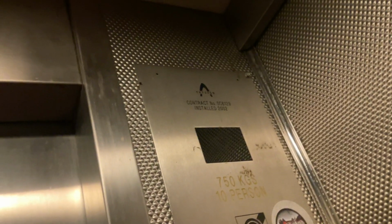God knows what type of lift this is. Original motor though, for certain. Floor 1. I'm assuming I was on G. Doors opening. Go back down. Doors closing. Let's have a look. It's a ThyssenKrupp lift. G floor. That's it, hopefully. Doors opening. I've got the wrong floor. What a surprise. I'll just walk down the stairs. Door closing. And that's it.